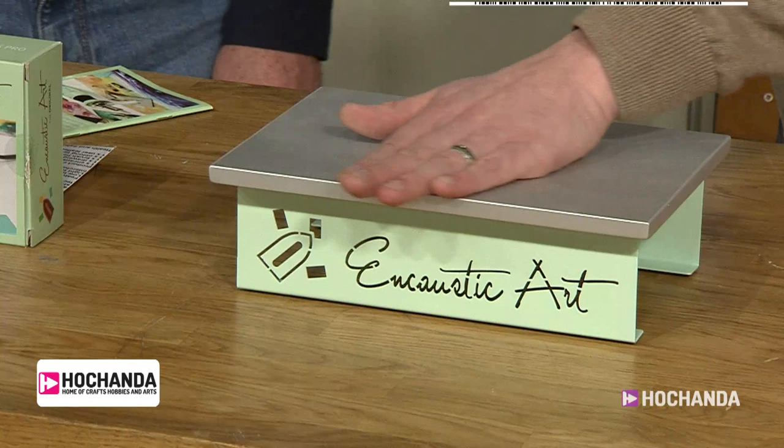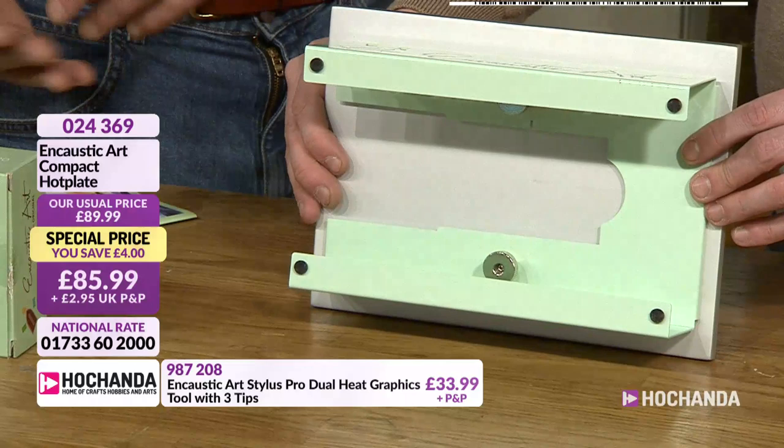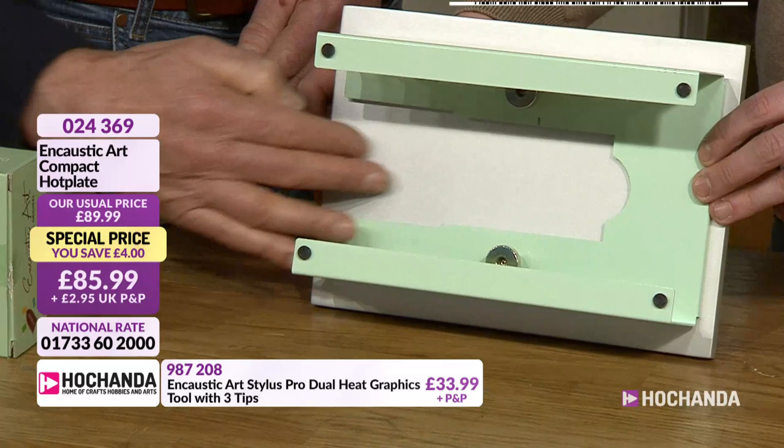If you're thinking, well, how does this work with the iron? This is ingenious, because your iron just goes at the bottom. Do you remember I flicked the iron upside down just now? So if you imagine taking the handle off completely and then just sliding the iron in here where my hand is, in that space, then that iron is big enough to heat this plate, because it's a very thick plate.